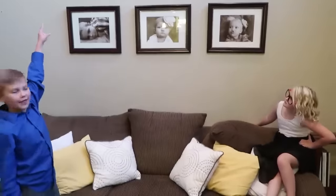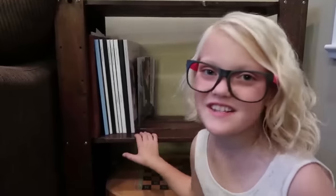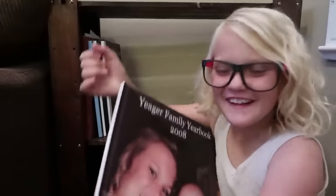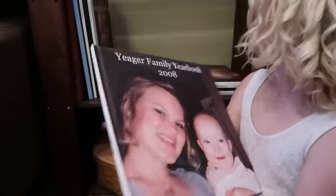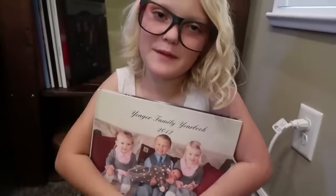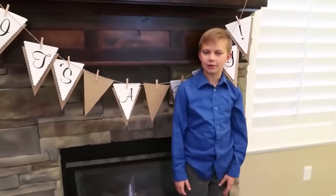That's me. That's me. And this is Taylor. This is the Yeager family yearbooks. This one is me. That's mine. And I was born in 2008. And Steve, this one is Peyton. Each year my mom makes these cool family yearbooks. And now we have this awesome fireplace.